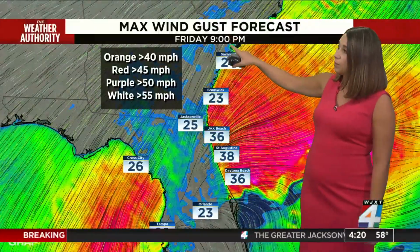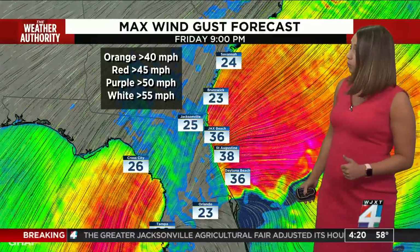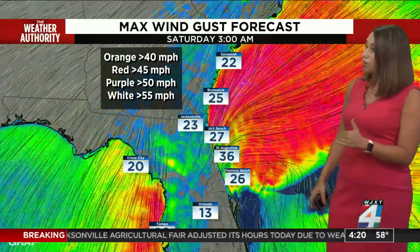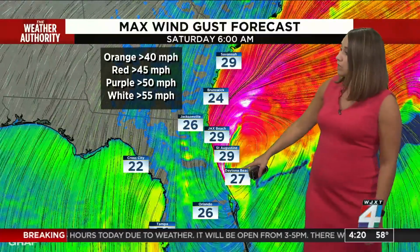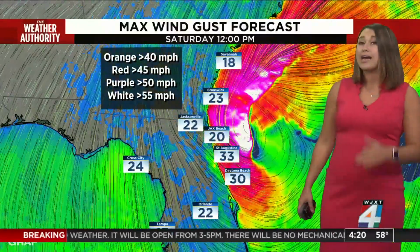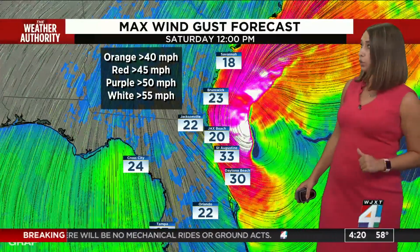We head into 9 p.m. tonight along with beach winds anywhere from 36 to 38 miles per hour possible, 25 miles per hour in the Jacksonville area. You head into Saturday morning at 6 a.m. Some of those wind speeds in the upper 20s and then could be as high as the 40s as you head into those peak times around mid-morning into early afternoon.